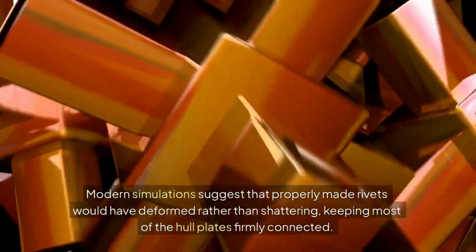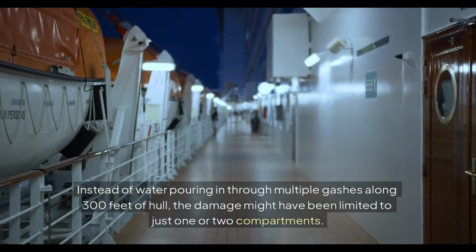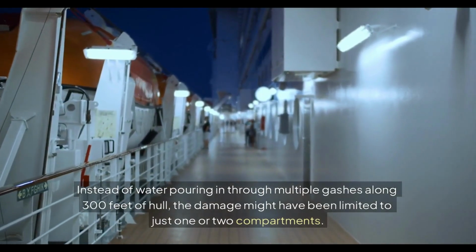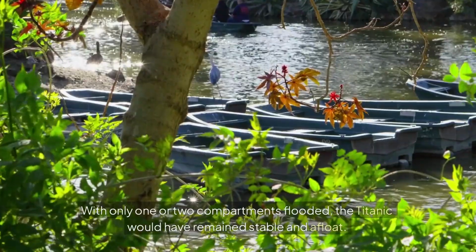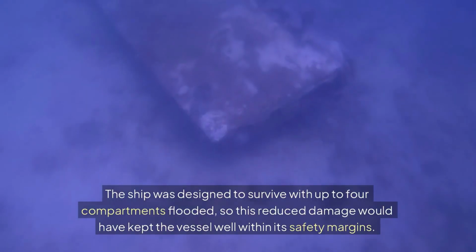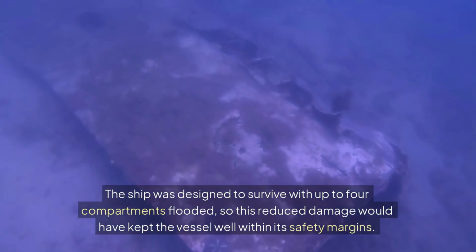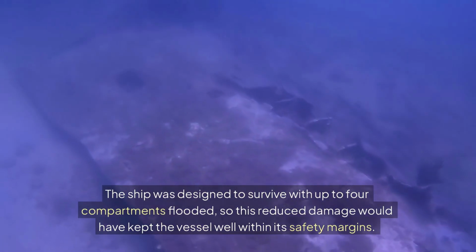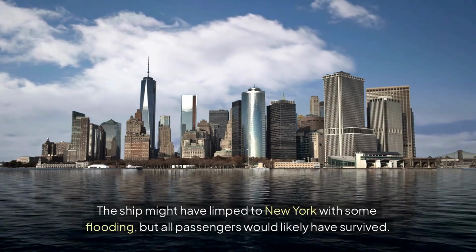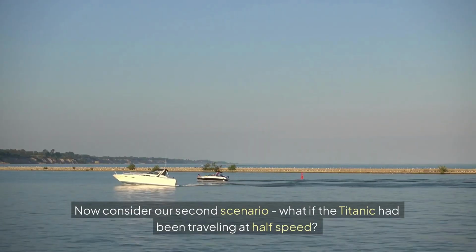Modern simulations suggest that properly made rivets would have deformed rather than shattering, keeping most of the hull plates firmly connected. Instead of water pouring in through multiple gashes along 300 feet of hull, the damage might have been limited to just 1 or 2 compartments. With only 1 or 2 compartments flooded, the Titanic would have remained stable and afloat. The ship was designed to survive with up to 4 compartments flooded, so this reduced damage would have kept the vessel well within its safety margins. The ship might have limped to New York with some flooding, but all passengers would likely have survived.